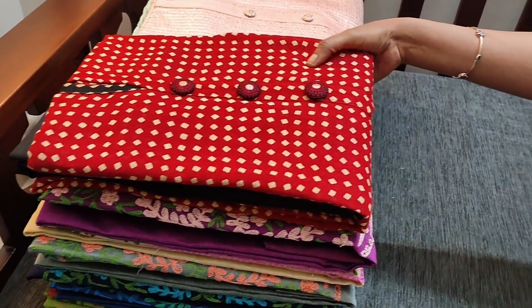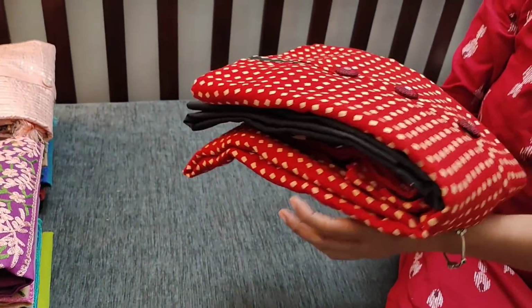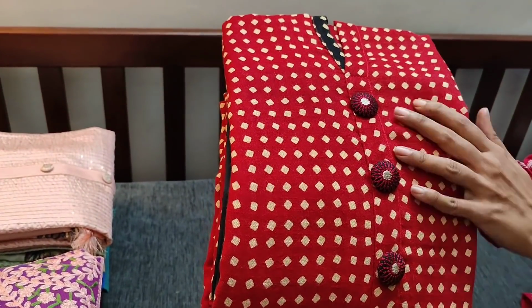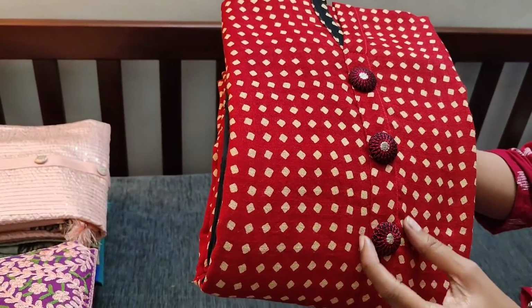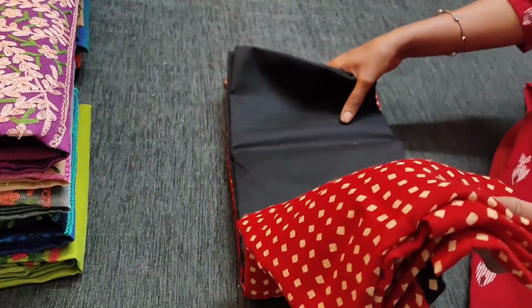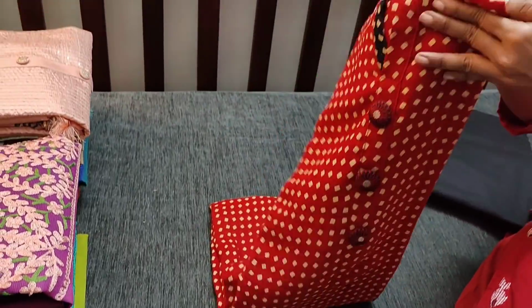Let us see the first designer set. The fabric is in premium linen fabric. It's very soft and it's bandhani printed with simple yoke and fancy buttons. The fabric is very soft and skin friendly and it needs lining.